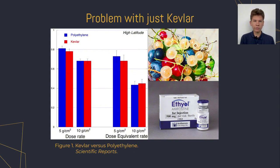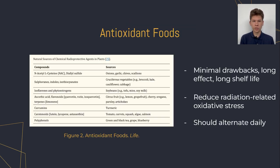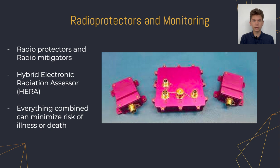Therefore, radioprotective agents and medical supplements should also be used to ensure the safety of astronauts. Astronauts should consume antioxidant foods such as onions, tomatoes, and carrots to reduce radiation-related oxidative damage. Additionally, pharmaceutical treatments such as radioprotectors and radiomitigators can be given to astronauts exposed to high-energy ionizing radiation, respectively. Finally, scientists can monitor the radiation levels in the habitat using a hybrid electronic radiation assessor and assign treatments accordingly.